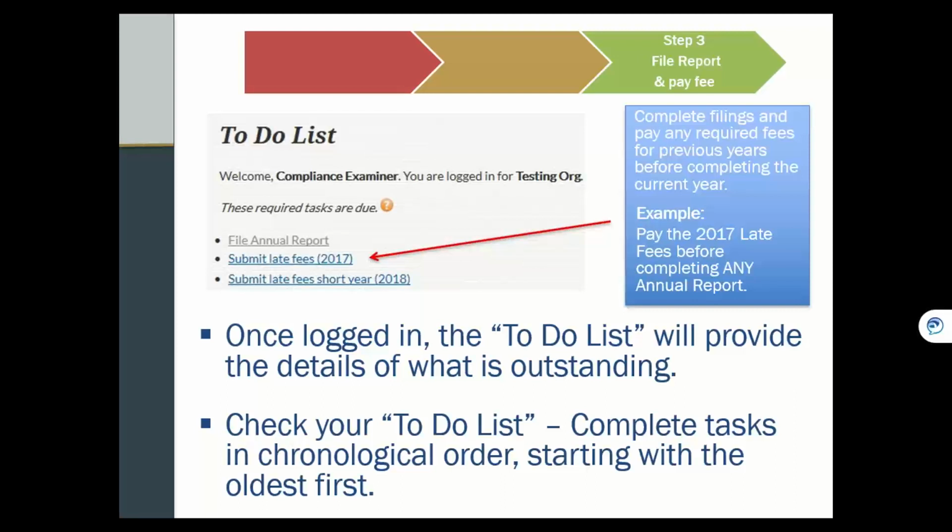For example, if your organization was formed in February of this year, and you have a December year end, there would be no annual report currently due as your first year has not yet been concluded. The annual report for a December year end organization would appear on the to-do list around January 1st. So as soon as the year end is over, it's going to show up on your to-do list. So even if you were formed the end of last year, you may have annual reports that are due.